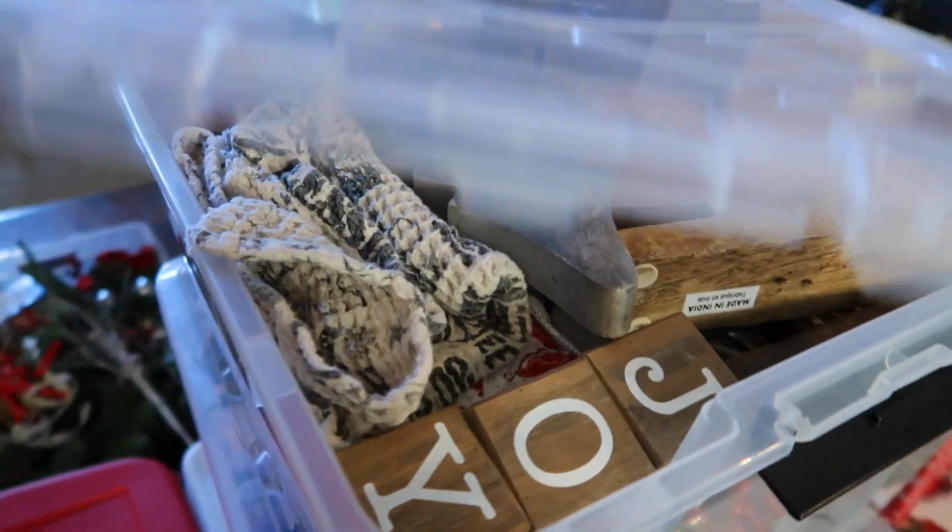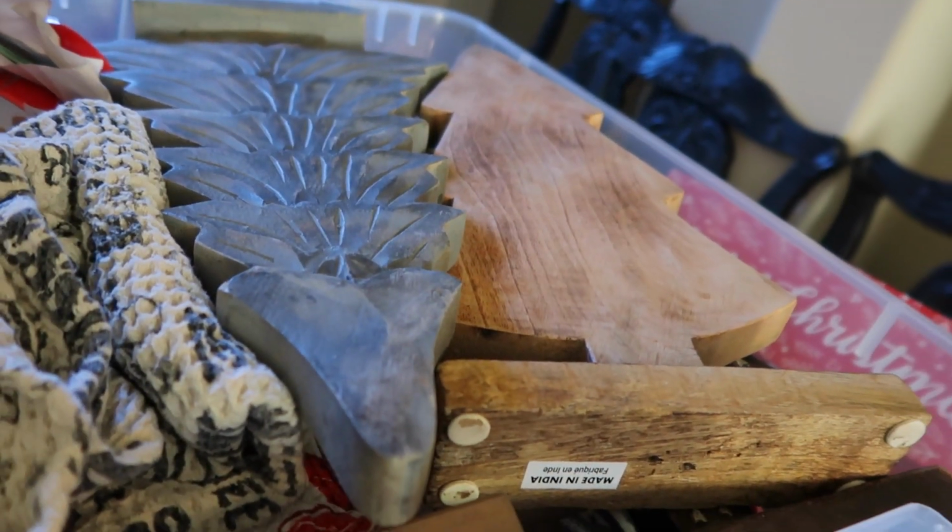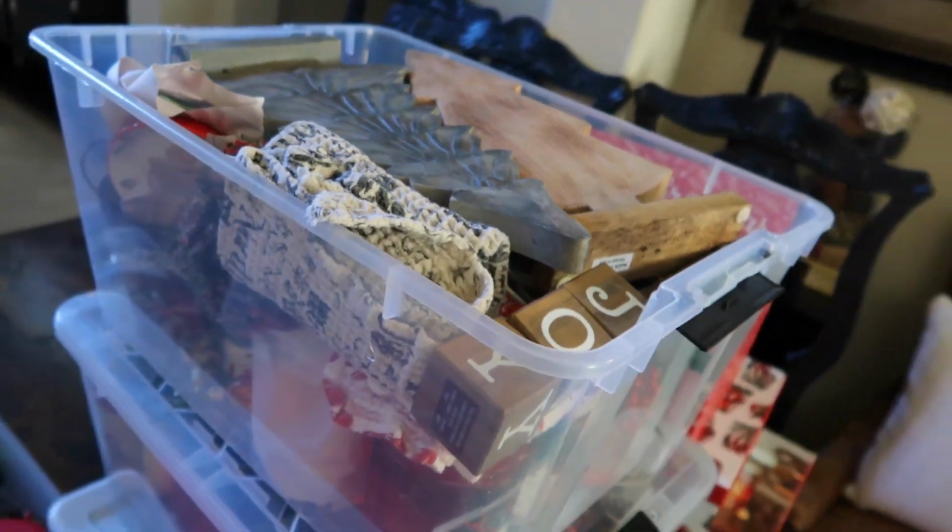I just opened this bin and you can see we've got a lot of our candles in here. Oh my goodness, it smells so, so good.